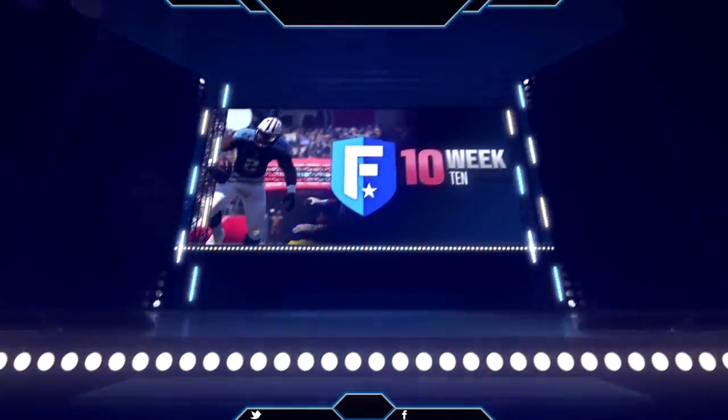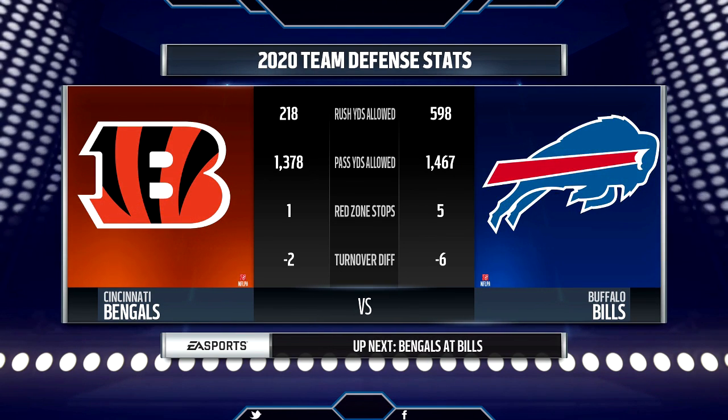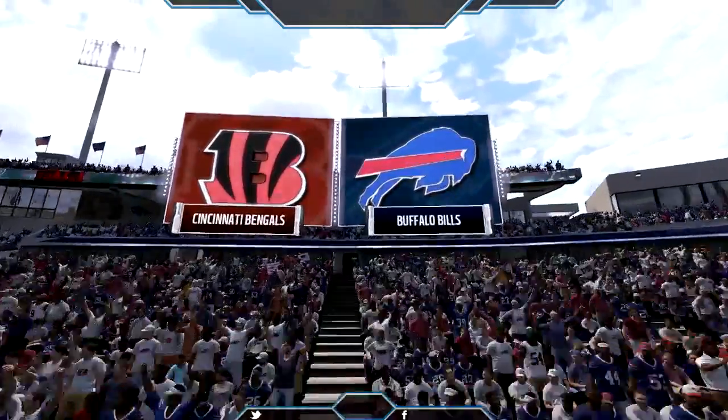We should have a good one on tap here today. It's the Bills coming in at 4-4, going up against the Bengals, who come in at 5-3. So let's send you up to Orchard Park, New York. Standing by, Brandon Godden and Charles Davis.